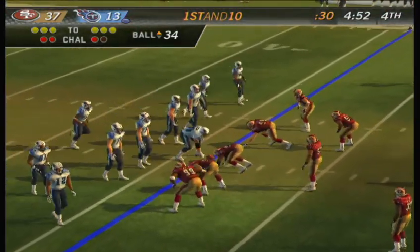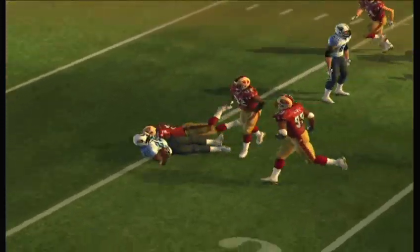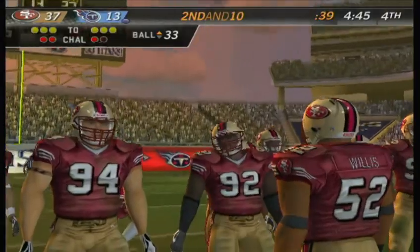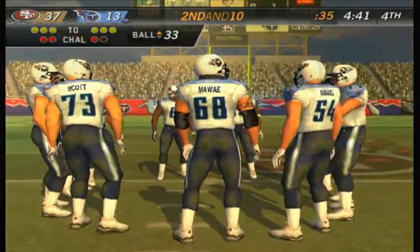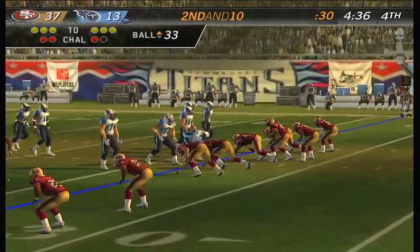Stay at home. Hands it off to the back. Clements comes up to make the play at the 33-yard line. They get some decent yardage on the run, but, John, they're using up precious seconds. What they really need to do is put the ball in the air. Put the pressure on the secondary. Ball on the 33-yard line.